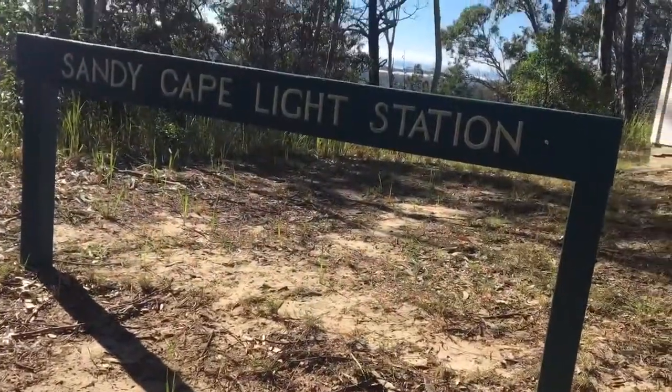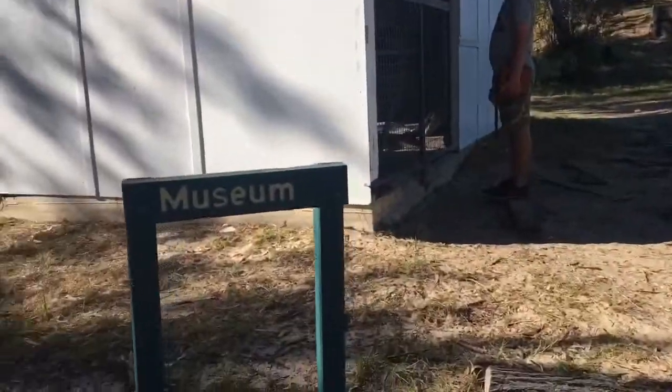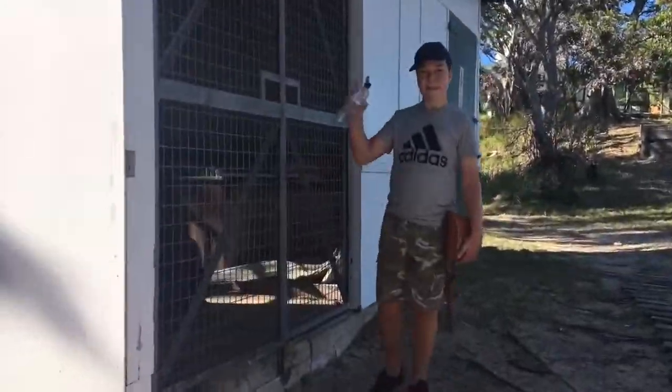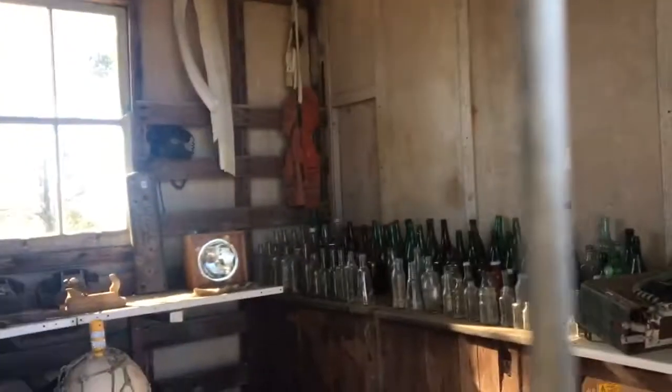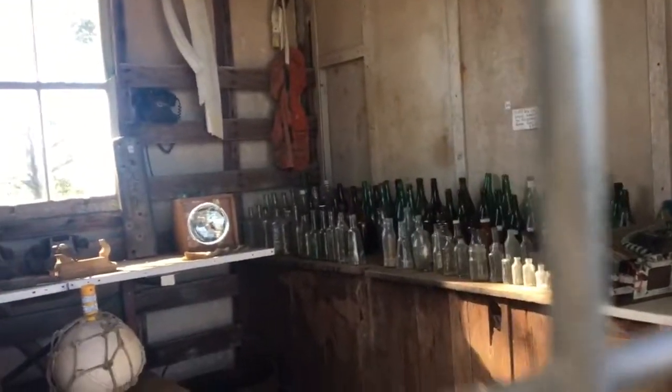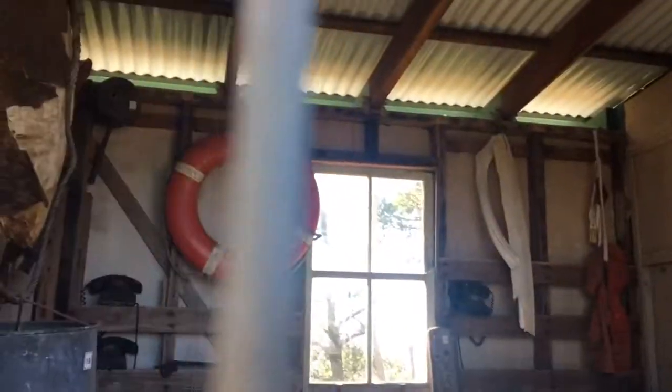So I am now nearly up the top of the lighthouse, as you see. This is a museum here, as you see. There's some old bottles and some old lights.